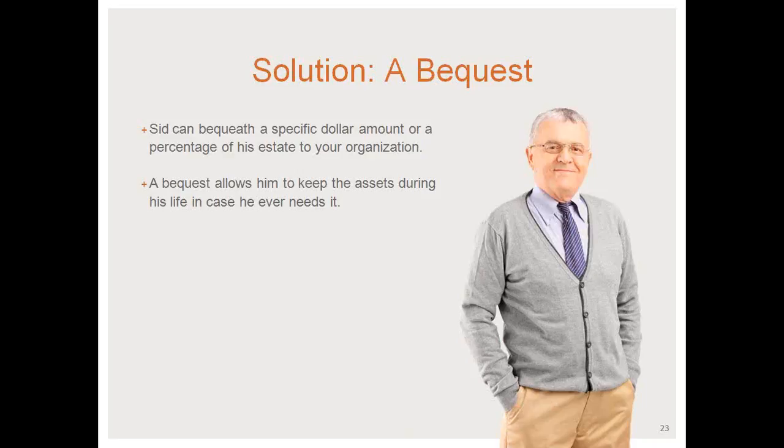So what's the solution? A solution is a bequest. He can bequeath a certain dollar amount or percentages of the estate. The percentages typically work better because they adjust based on the assets. Just because you have $500,000 now in your estate doesn't mean you'll have that later on at your death. So percentages typically work best. And he's allowed to keep these assets during his lifetime, and if he needs them, then he will be able to use them.